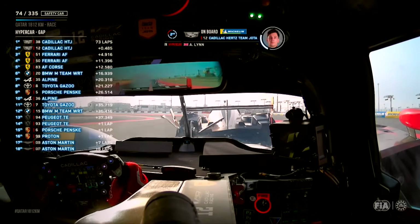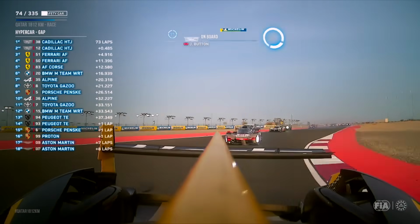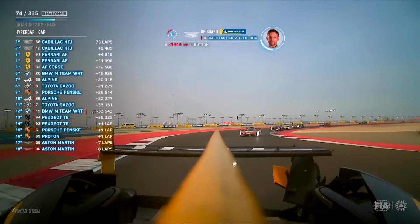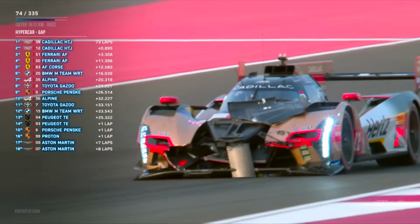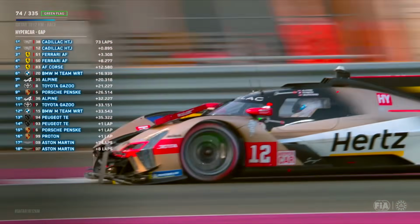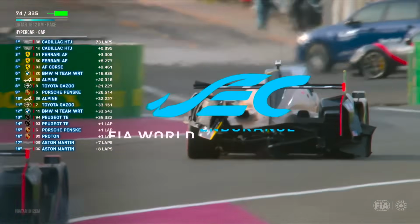Oh no! Oh no! The absolute nightmare scenario for Jota has just happened. Alex Lynn directly into the back of Jenson Button's car. Both cars damaged, and badly damaged. I'm not sure that's just a clip. And both cars into the pits.